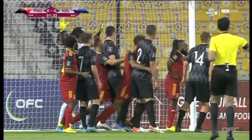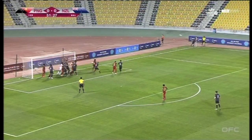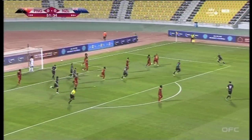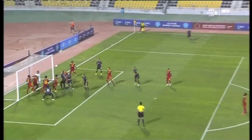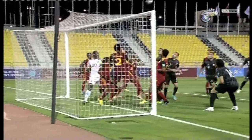It does look very clouded there in front of Warisan. That might affect his confidence under the high ball, that little injury he picked up there. And it's headed in. Goal line clearance off the line there. New Zealand players are screaming that the ball crossed the line, but Tommy Semi tried to break away. It didn't, in fact, cross the line. The scores are still 0-0.